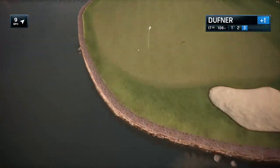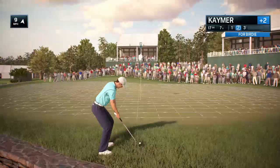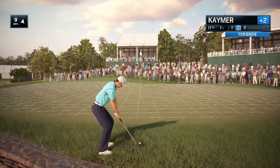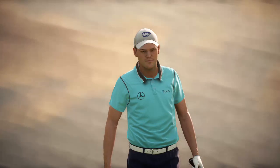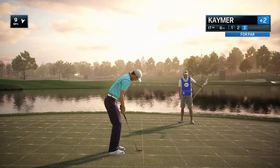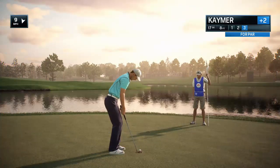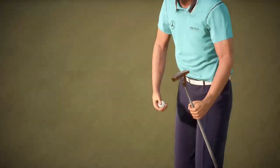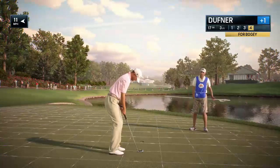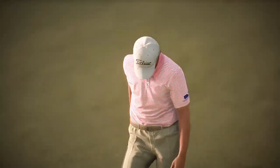Well, this one should be safely on deck here. That was well done, and now a very short putt to get out of here with a bogey. Well, it could be a lot worse, that's for sure. Sitting right now at 2 over par for the round. And he makes it for par. So 2 over par for the round.